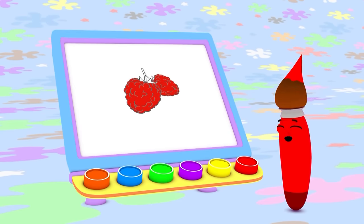Green! Today I'm going to paint with green, and I'm going to start by painting a turtle. Oh, what a cute dancing turtle!